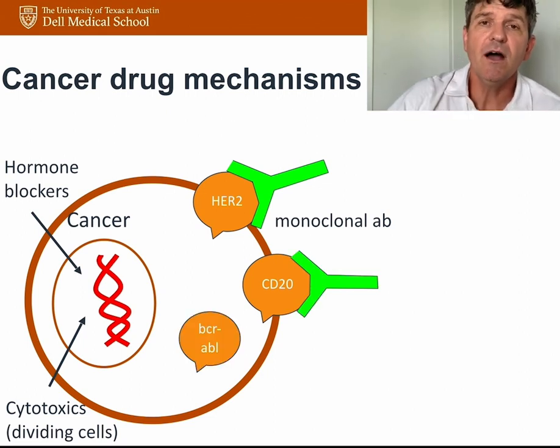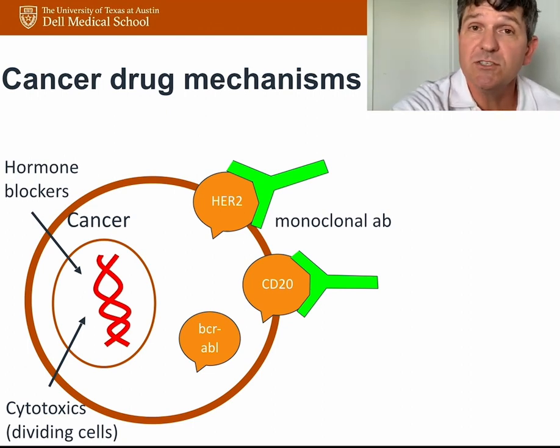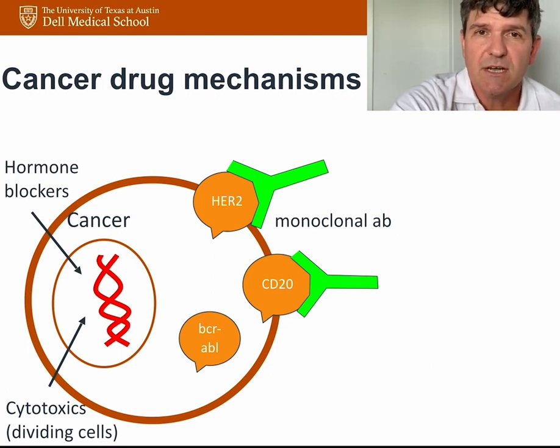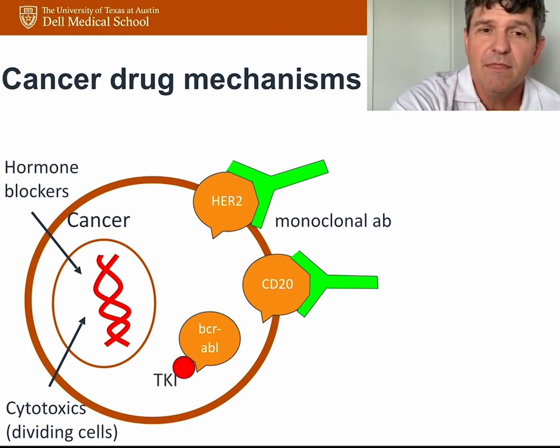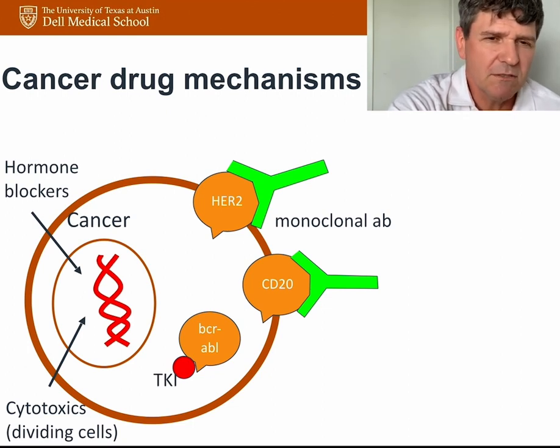Now, there are other tyrosine kinases that sit inside the cell. Now, if you're going to get these, you got to get it with the oral therapy. The first oral targeted therapy, also late 90s, was to block BCR-ABL, that fusion tyrosine kinase that is in CML. That drug is called imatinib or Gleevec, still used today, but now we use more commonly other generations of these.